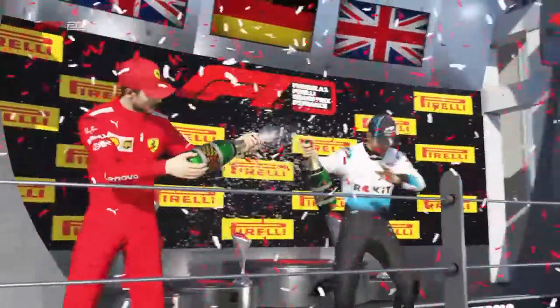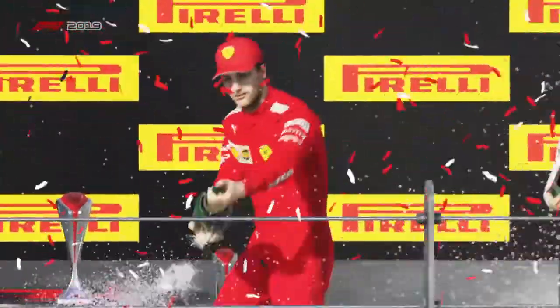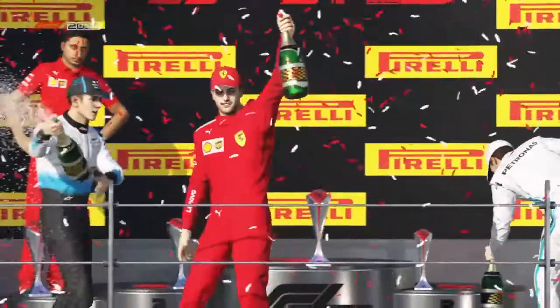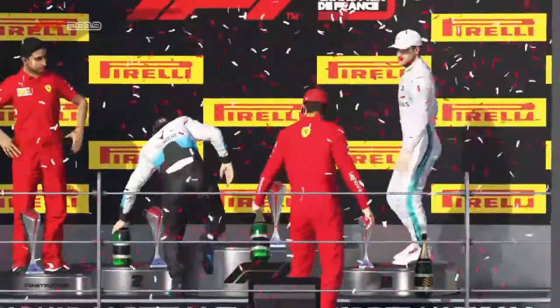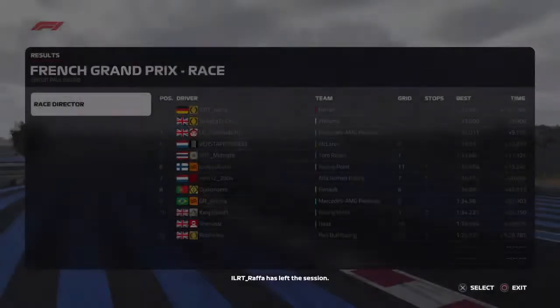And that's going to mean that Rafa extends his championship lead at an even more exponential rate than he was already doing. So that's impressive from him, I suppose. He's got so much pace in the league, and he's already left the session, so I'm not sure if we're going to be able to get an interview out of him.